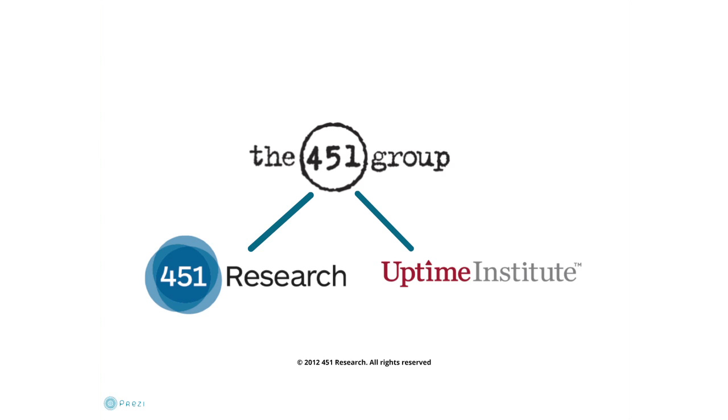451 Group becomes the parent company and also owns Uptime Institute, which is another of our acquisitions, which focuses specifically on the data center industry and has its own events, professional services team, and networking. So that's the two main organizations that make up the 451 group. 451 Research has about 55 analysts spread throughout the world. We've got an office here in San Francisco over on Geary, headquartered in New York, and quite a big presence in the UK as well.